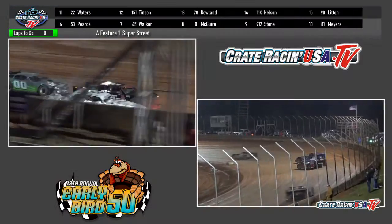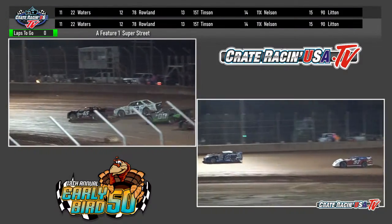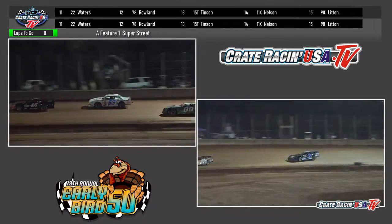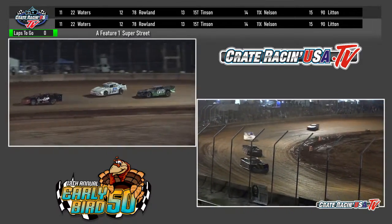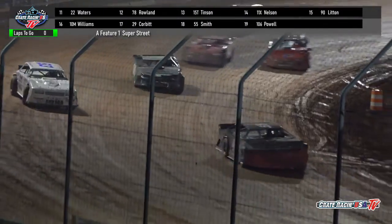Seen that car, just can't quite get that 57 to turn into 3. I feel like if he could get it turned right, he might be in good shape. Split the screen. On the right, that's the battle for what would be third and fourth as we hit halfway home. The 45, that's Troy Walker, Marty McGuire, Jason Stone. That's 7th, 8th, and 9th on the right side. Now they scatter out. Now we go full screen.